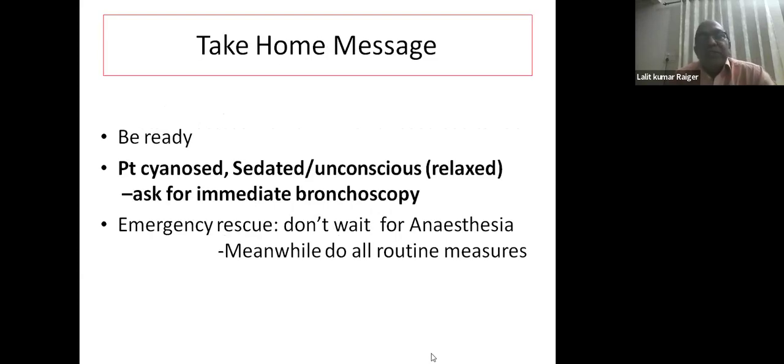So the take home message with this is be ready. If the patient is syncopal, unconscious, body relaxed, with no cough reflex, we can proceed with immediate bronchoscopy, along with all the other measures.